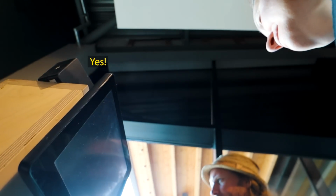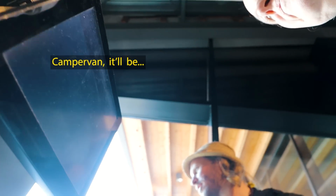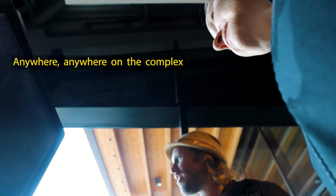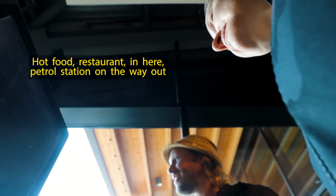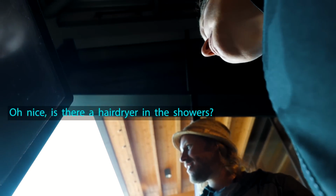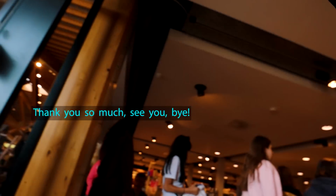We've got a campervan. Can we stay overnight? Yes. How much is that, please? Campervan, it will be £23. £23, okay. £23 for the campervan, and you get a £5 food voucher. Where can we spend that £5 voucher? Anywhere on the complex. Hot food, restaurant, in here, petrol station on the way out, 3 showers. 3 showers? Oh, nice. Is there a hairdryer in the showers? I've no idea. You've not taken a shower here yet? Thank you so much. You've been very helpful. Thank you. See you, bye.